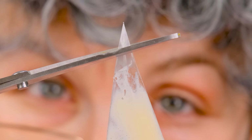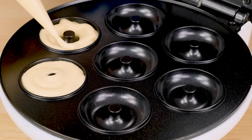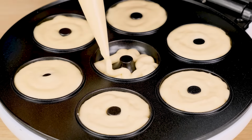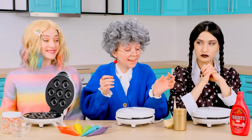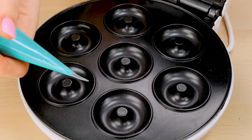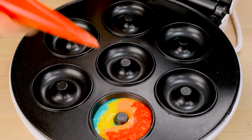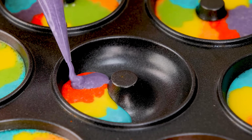First, I'll pour the dough into this donut maker. Okay, I'll fill in all the spots. That's it. Perfect. Now I'll close it. And wait a little. And I'll make the perfect rainbow donuts, because simple donuts are so boring. Mine will be the most rosy, the most fun, and of course the most delicious. I'll definitely win this challenge.